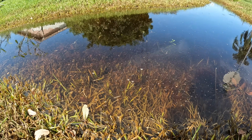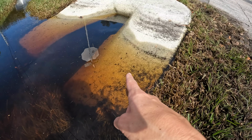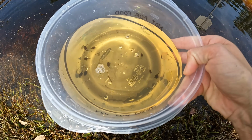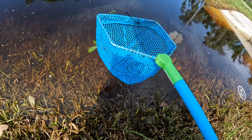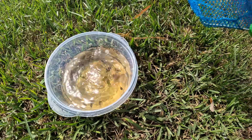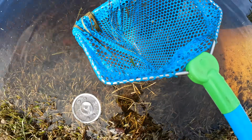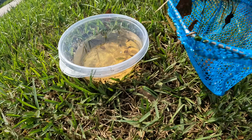Tadpole paradise. I don't know if you can see all of them, but look at them all squirming around on the culvert here. All the little black dots, all tadpoles. I'll probably catch some just by scooping them like that. Check that out. That's what I thought the backyard was gonna look like, but it did not. So many, it's insane. Right through the grass. Oh, dang! They actually fell through the circles on the net. Oh my gosh, so many.